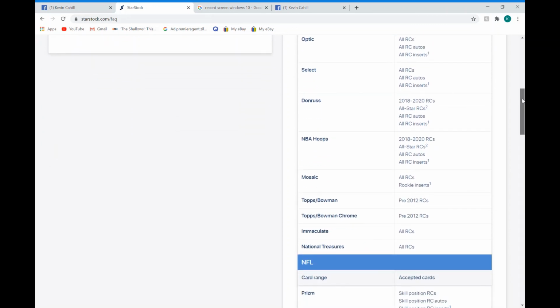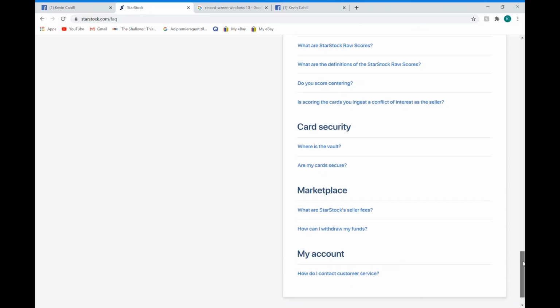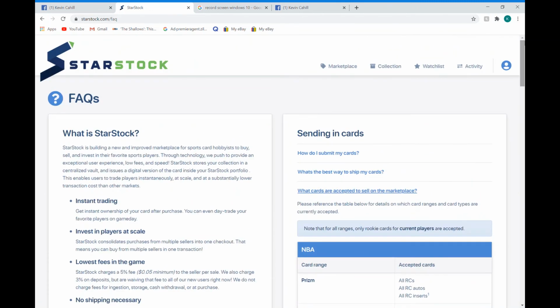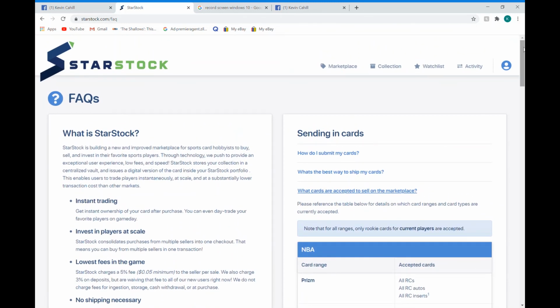So, but yeah, that's it. Let me know what you guys think. Go check it out. It's really not much risk involved. You can start an account with as low as like 15 bucks, and you can send in rookie Bowman Chrome cards of the past 2 years of guys that might not be so good. Maybe if you just want to kind of test it out. But yeah, let me know what you guys think of this video, and yeah, talk to you guys later though.